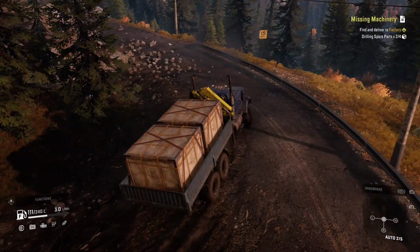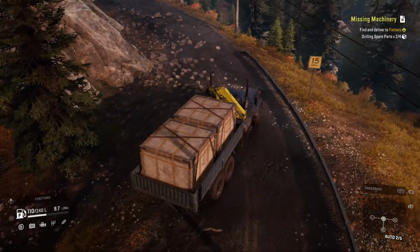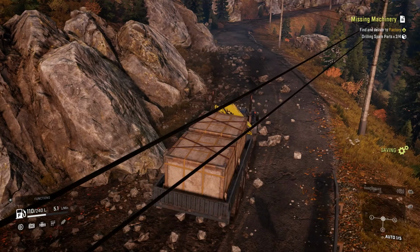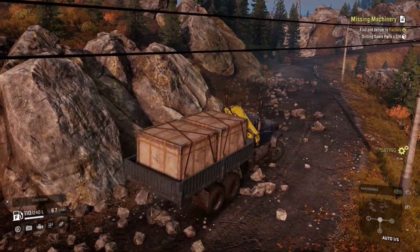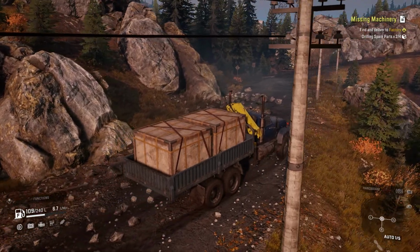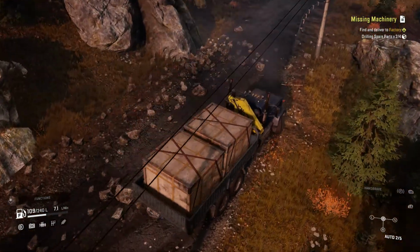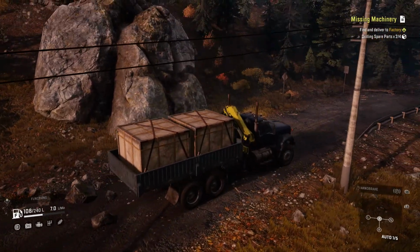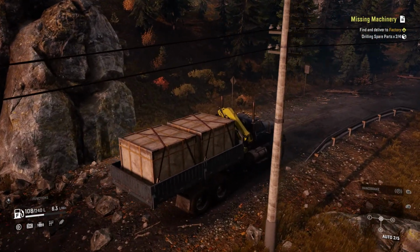I guess the best anchor point on this game is a dead tree limb laying on the road. That still makes absolutely no sense to me. That a dead tree limb just laying on the ground is a better anchor point than half of the trees that are actually rooted. Alright, on our way back to the factory we go.